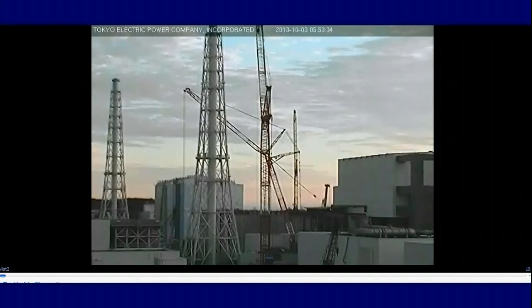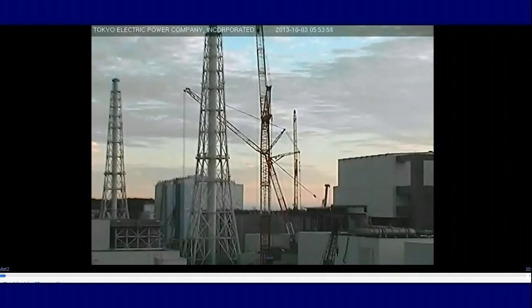I made some recommendations 2 years ago to prevent this water from going into the Pacific, and I was told Tokyo Electric didn't have enough money to do it. Well, if they had done my recommendations years ago, they wouldn't be in the mess they're in now. The money's got to come from the nation of Japan. And the Japanese government doesn't want to admit that they're on the hook for $500 billion. That's with a B, $500 billion.